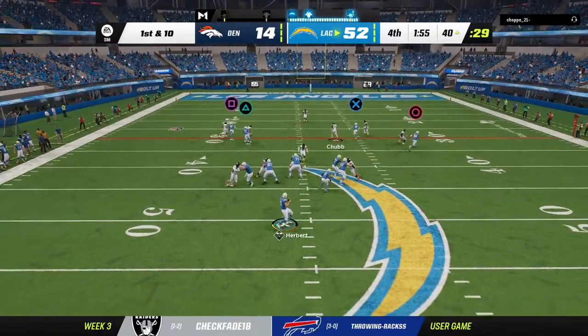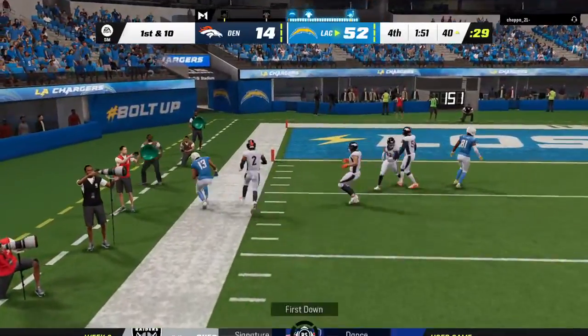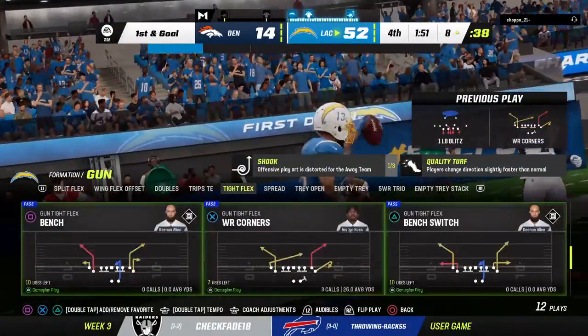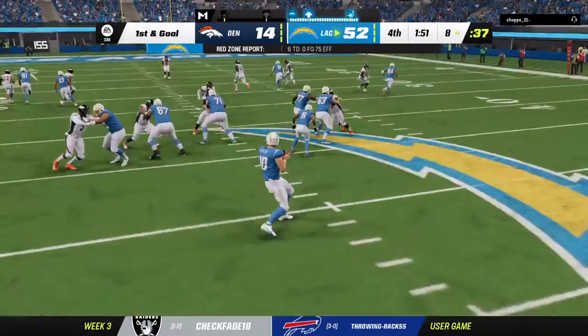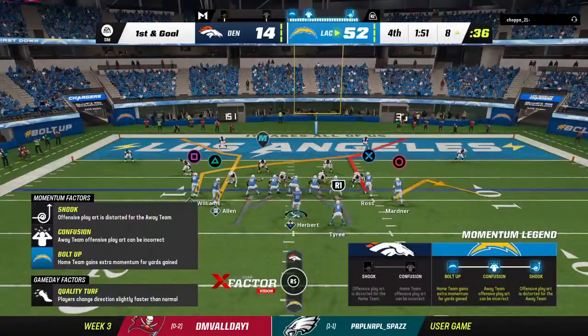They're going to pass here with Herbert. And that one complete downfield to Allen. And he will reach the 8-yard line before going out. A gain of 32 that time. No let-up in this passing game. They've been a well-oiled machine throughout.